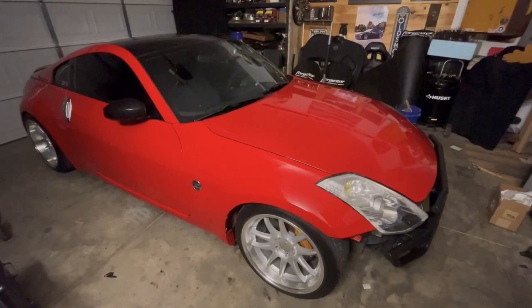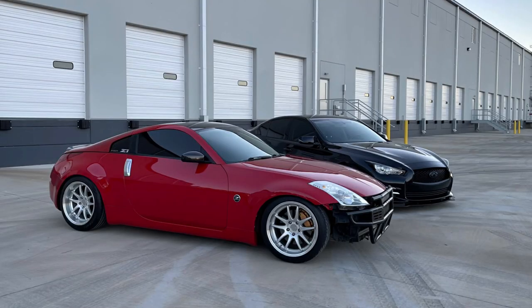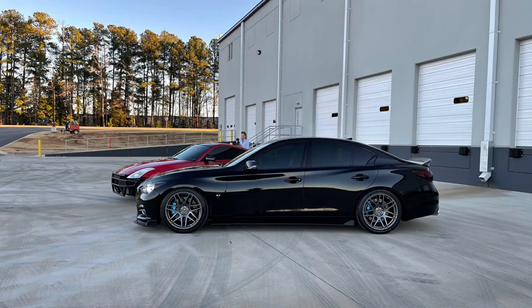What do you think? Which sounds better, the Z or the Q? They are completely different, obviously. But I gotta say, the 350Z with the Tomei actually doesn't sound too bad from outside the car, like my daughter was saying in one of those previous videos. Still a little bit raspy, but admittedly, outside of the car it does sound a lot better, a lot different than it does inside of the car. But it's really difficult to compare the two.